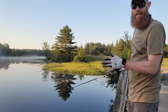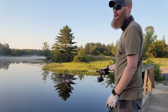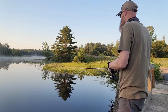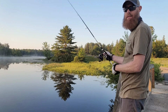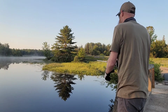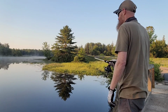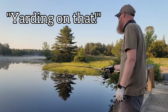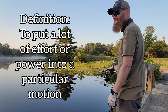All right, as I was saying, before I was rudely interrupted by that frog, when you're setting the hook with a Ned rig, it's more of just an easy up with the wrist. Not a whole lot of effort put into it. Sometimes when I haven't used it in a while, I kind of forget that and I'm just yarding on that, you know. Yarding on that.